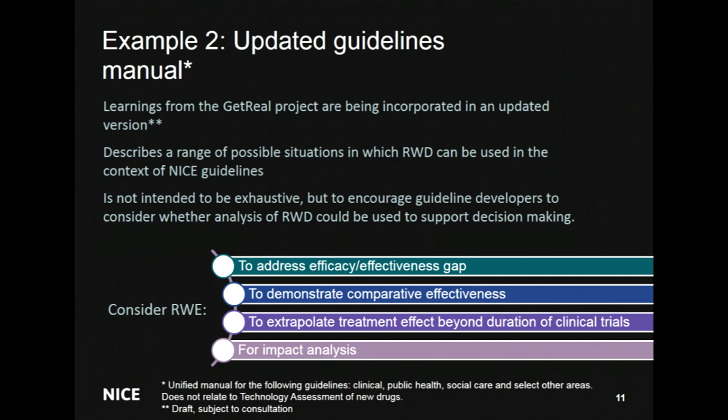And it just flags key areas where we think there is potentially a role for real-world data, for instance, to address the efficacy-effectiveness gap, to demonstrate comparative effectiveness, as I mentioned, to extrapolate treatment beyond the duration of clinical trials, and to understand the impact of bringing treatments to patients and the impact on the healthcare system. So clearly, just a little bit of an eye-opener for guidance developers here.